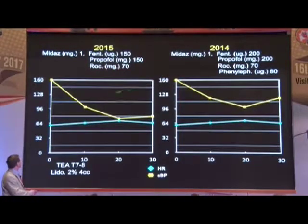Now, you're going to notice there's not very much difference here, except no thoracic epidural. She was having minimally invasive surgery, and we usually don't do thoracic epidurals for minimally invasive surgery. But look at the drugs. Some fentanyl, some propofol, some rocuronium, basically the same. A little bit of phenylephrine with induction, and that was it. She breezed through the operation a year ago.